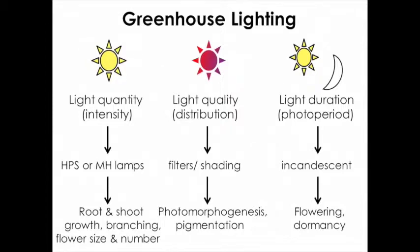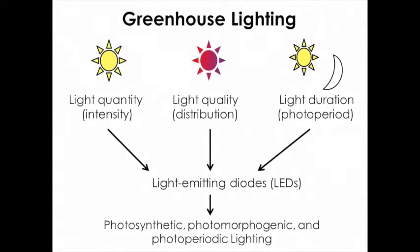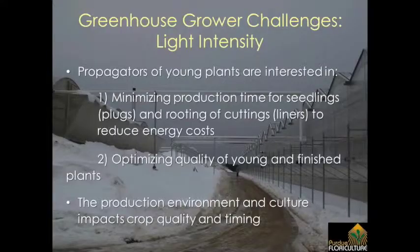Of course, incandescent bulbs are being phased out of production. Now, light emitting diodes, which we can use for photosynthetic, photomorphogenic, and photoperiodic lighting. And I'm going to try to talk about all of those today. I have quite a few slides, and so we may not get to the photoperiodic lighting, but of course you have that material with you.